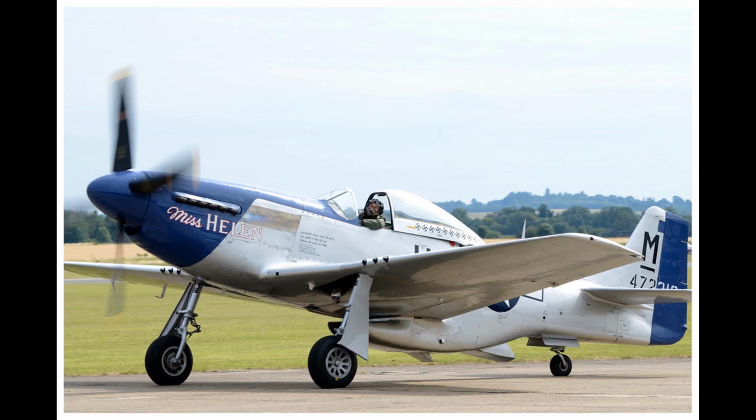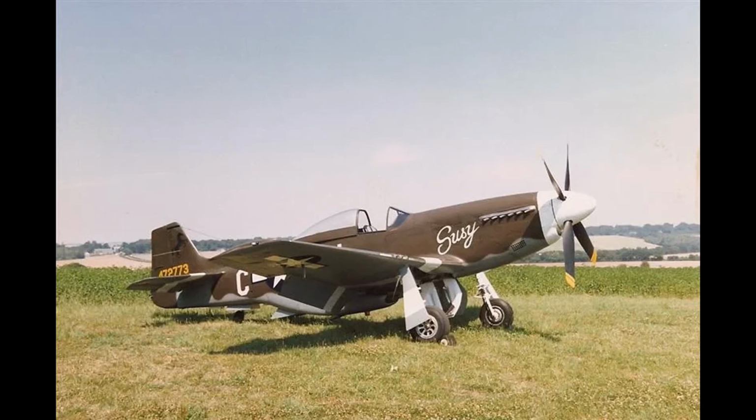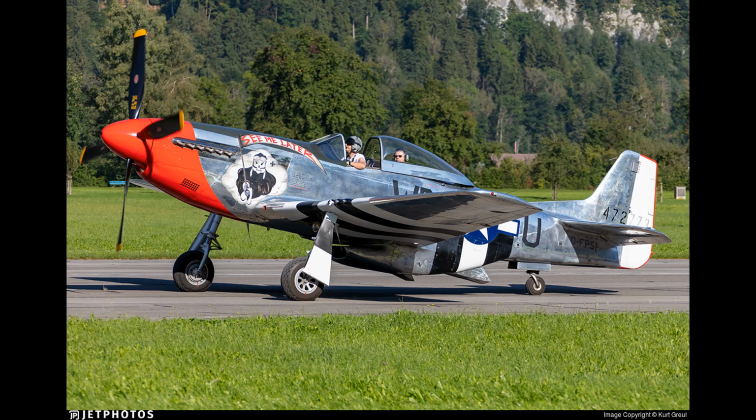Next is P-51 Golf Sierra Uniform Sierra Yankee, serial number 4472773, and was marked up as AJC during filming. This aircraft was delivered to the USAAF in 1945 and was ferried to Italy, but never saw combat, and returned to the US and was used by the post-war Air National Guard. Sold off to Nicaragua in 1958, then into the civilian market in 1963. Now, it was based in Hampshire during the filming of the movie, and this aircraft is still airworthy today, based in Germany and registered as Delta Foxtrot Papa Sierra India.